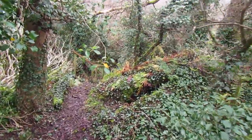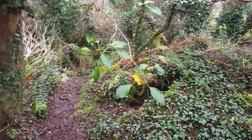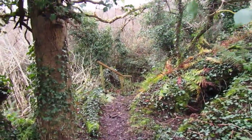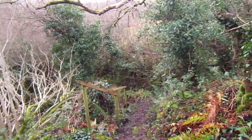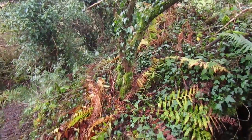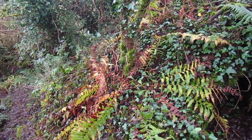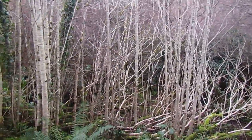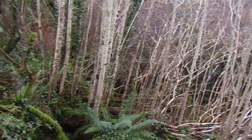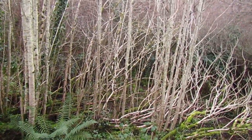I'm trying to remember to walk slowly and to not turn the camera too much. And I'll bring it down now and again. So the ferns down here have just started to colour back now, to sort of drop down. Beautiful colours there as well. And of course, as the winter progresses, the rebirth rowan tree becomes more and more silvery, more ethereal.